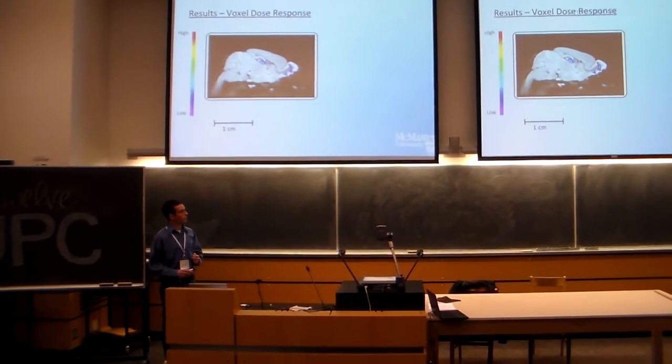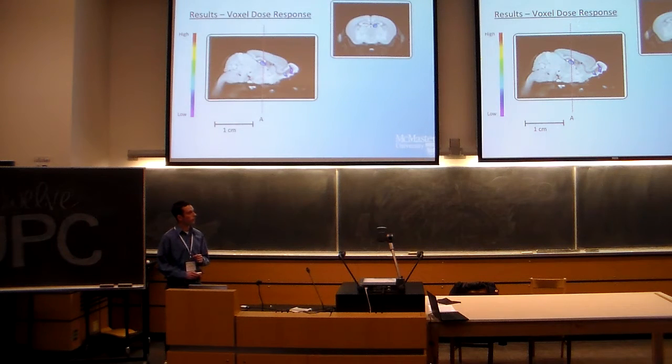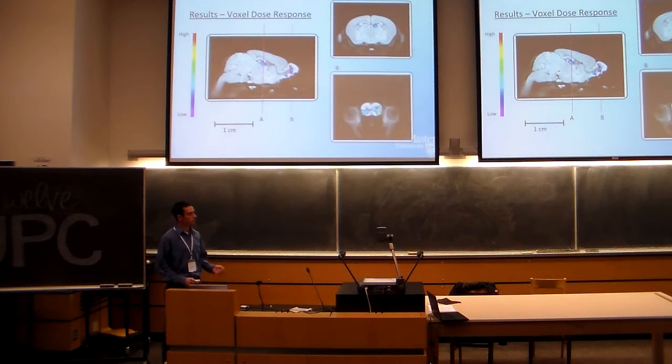So there are two structures which immediately jump out as being significant. The dentate gyrus, as shown by axial slice A, which again is implicated in learning and memory, appears to be very effective. And the olfactory bulbs also come out again in this linear model. This is good news for us because this is one of our goals of the study, was to understand which regions of the brain is the growth rate affected by dose.